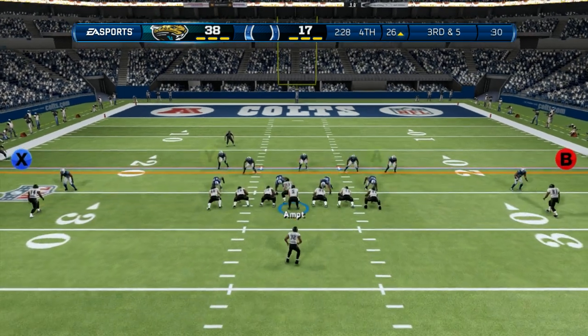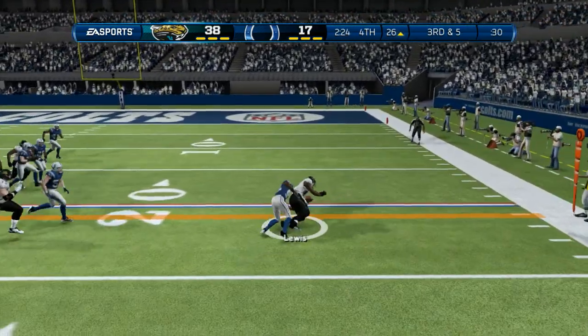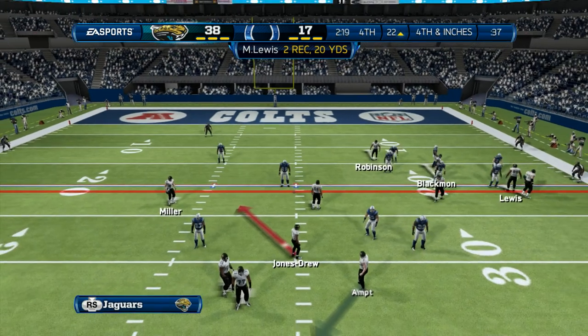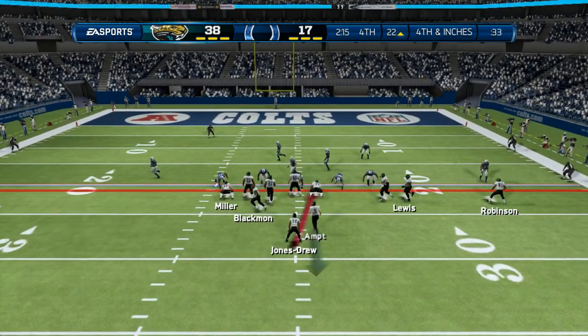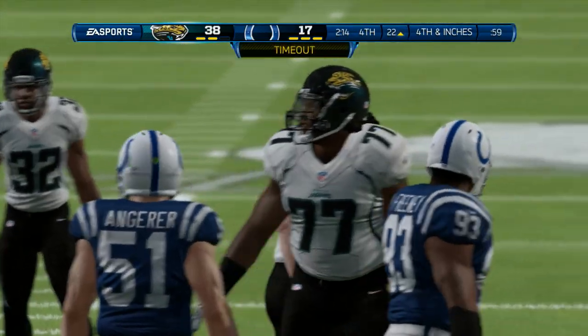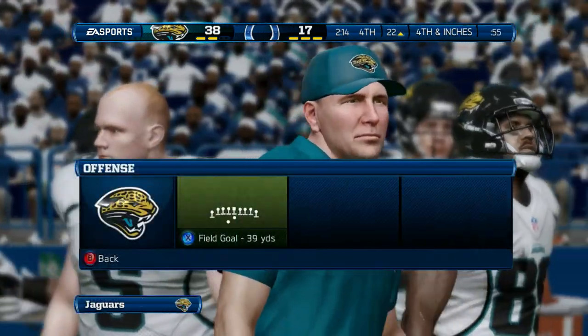For this play, they'll go with 2 tight ends. The quarterback throws to the right. The tackle is made short of the first, and that'll bring up 4th down. This team, one of the better tackling teams in the NFL, and they play the situation perfectly. They give up the short completion, they come up and make the tackle. Now we have a fourth down.